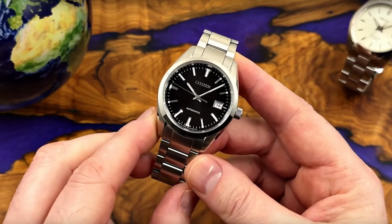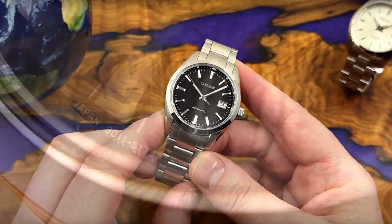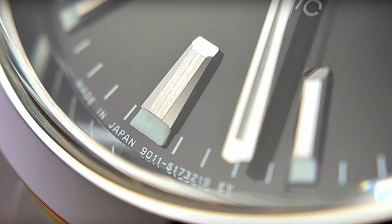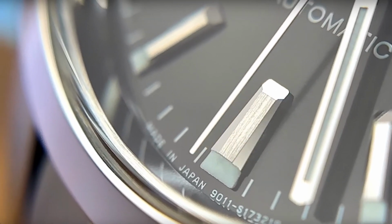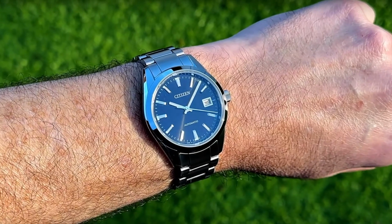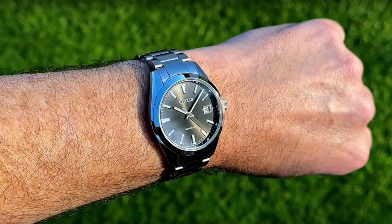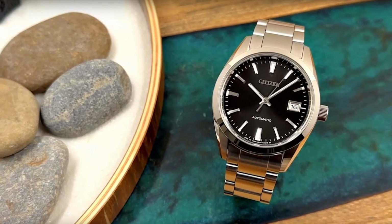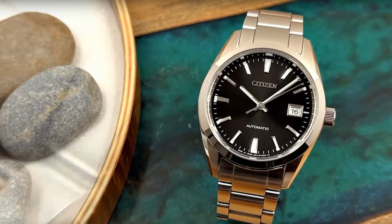Well, what can I say about this watch that hasn't been said already? Probably not a lot. To say that this watch has impressed me is a massive understatement. I think it's probably the best Citizen I've ever handled. I knew it was going to be good. I knew it was going to be right up my alley. The style of watch, the detail.